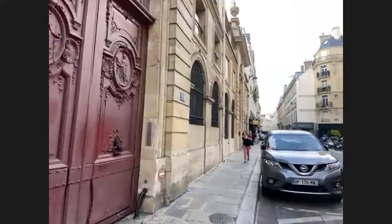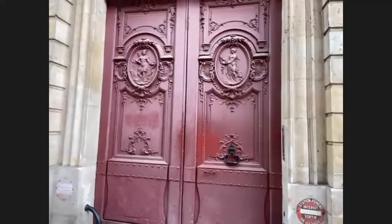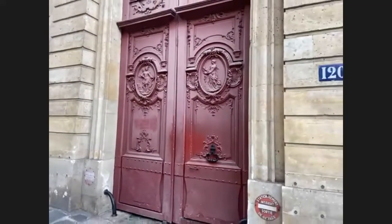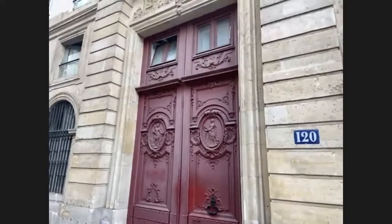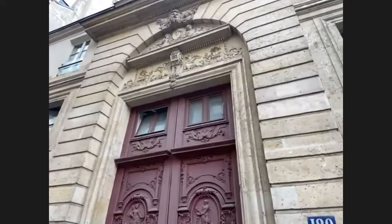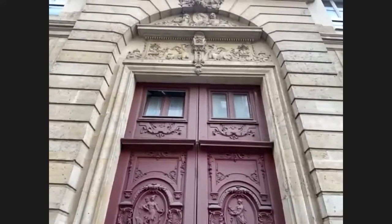I think this is the building here on the left with this gorgeous door. But if you go in there, it's sadly like going into a little shopping center, because they push you through, they kick you out of the church after a few minutes. It's because there are so many people, literally busloads of people come in.